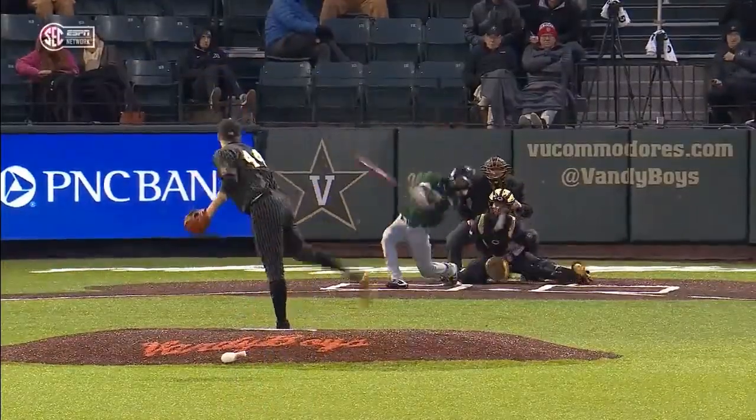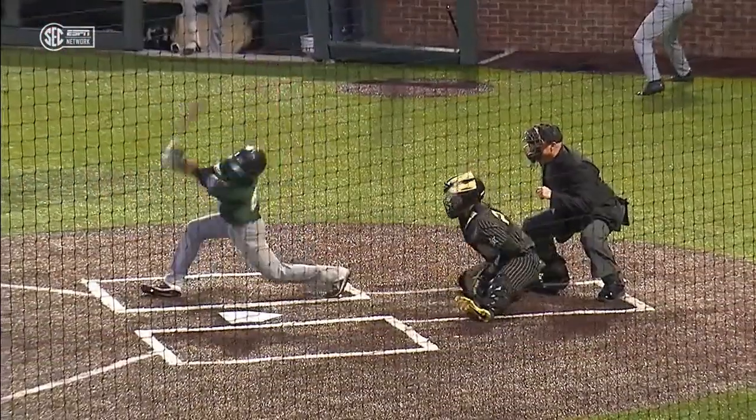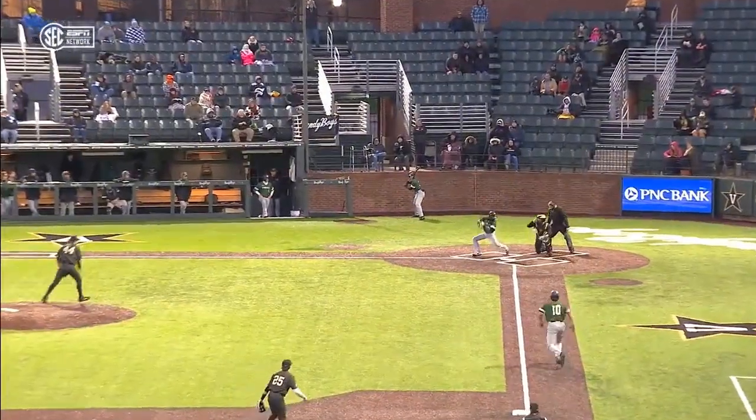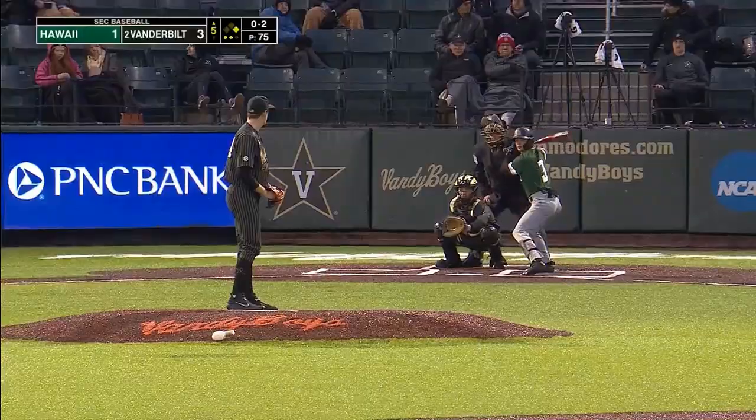We take a look here. But it was off of the mask of Duvall. That's why it went so far. A heads up play. So a strikeout and a wild pitch gets Hawaii on the board.